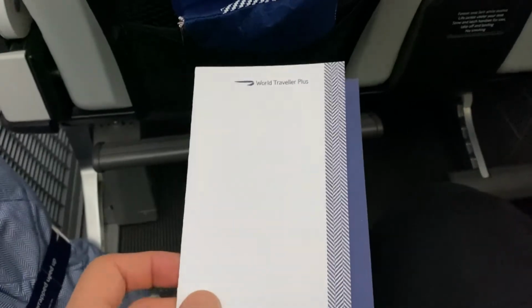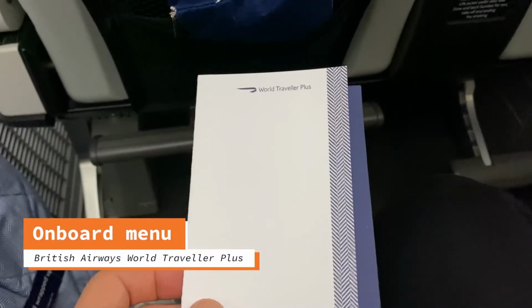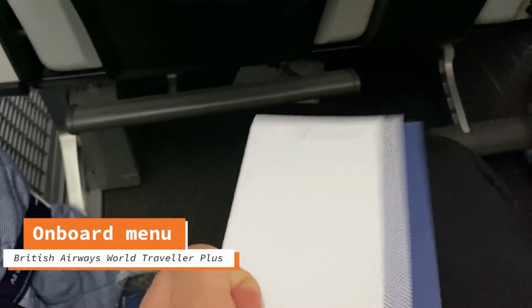Just like I announced on one of my videos. So yeah, I just hate to see that end. But I do like the view of the airport from out here, from my side of the plane, from the window seat. Okay, now we have ourselves our World Traveler Plus menu for today's flight.